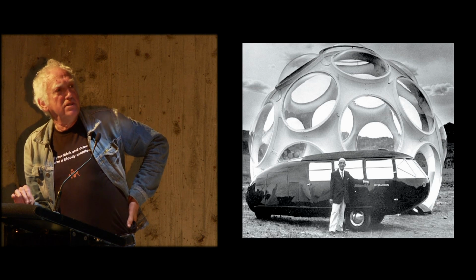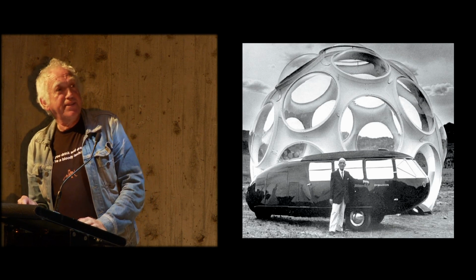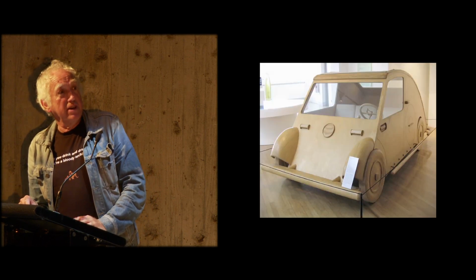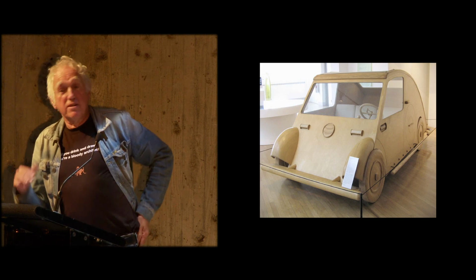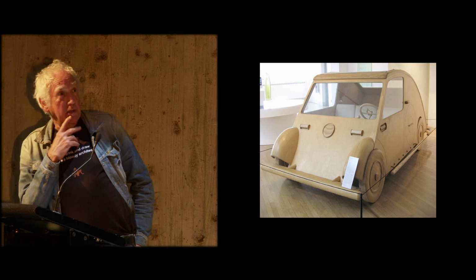This is Buckminster Fuller, who had a bit of a flirtation with cars. This is the Dymaxion. Everything he did was called Dymaxion because he was going to save the world. This car was, in 1933, pretty advanced. Unfortunately, it crashed and killed the driver. And the only car it's apparently influenced is the Volkswagen Combi.